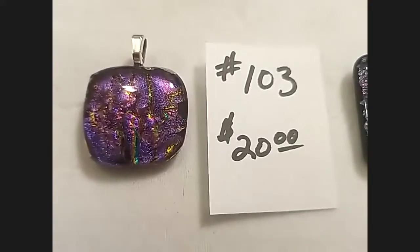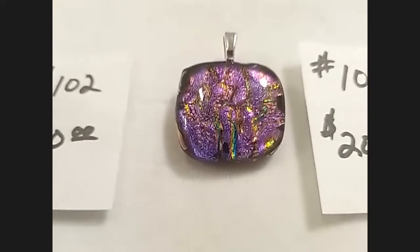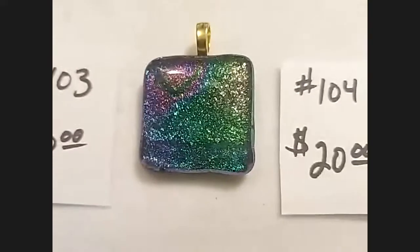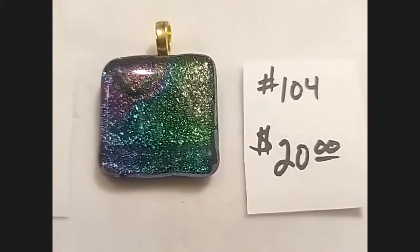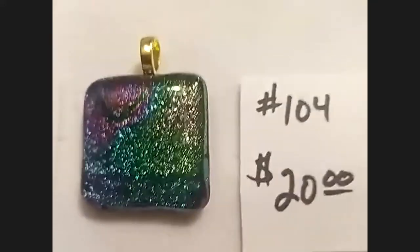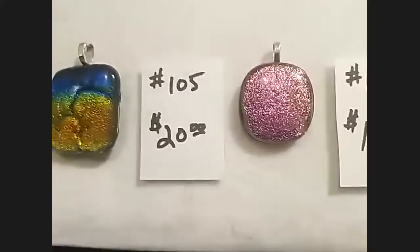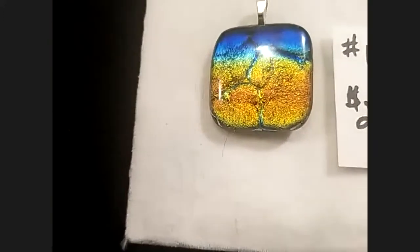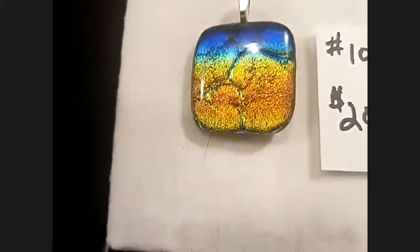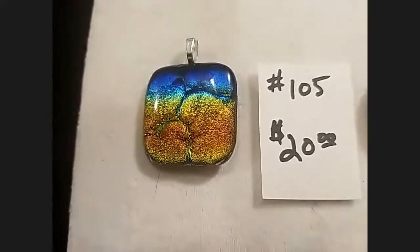This is number 103, a nice purple, almost a little green. Purple, gold, magenta. And number 104, this lovely little square. I think there's a little face up in the corner. It's kind of hard to see, but a little smile. All right, number 105, very pretty. Kind of a fire orange with a nice blue on the top, almost indicative of an earthen sky. That one's $20, number 105.